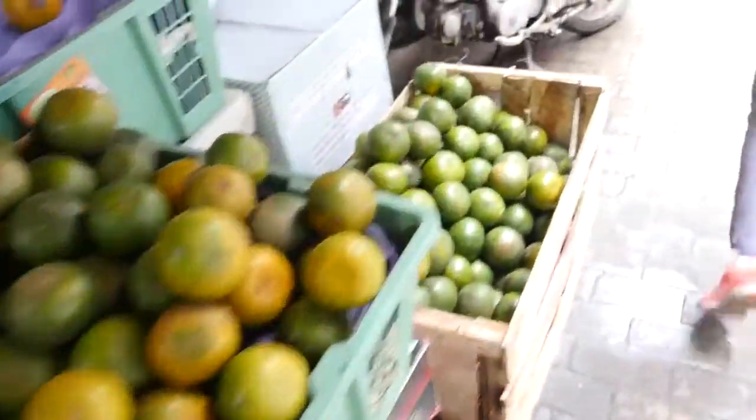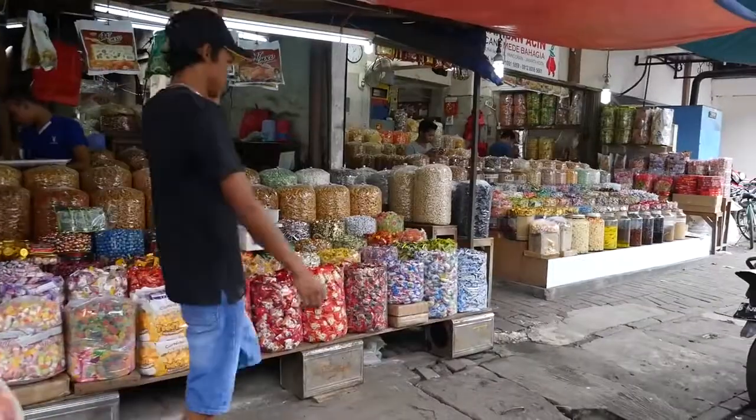And now we are just walking back down the alley. There's so many different choices of foods to eat within this alley. Really?